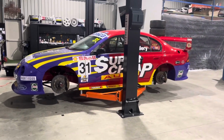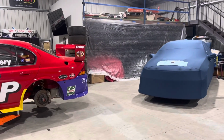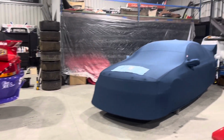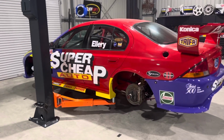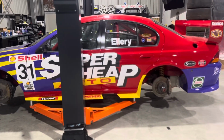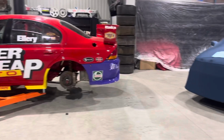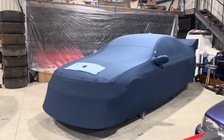So, Tuesday night, the time has come. We're going to rip the cover off this new project that we've got sitting over here. The main reason why we're doing this now is we've had a lot of people message us wanting to know what's next once we get the Super Cheap Auto Falcon of Steve Ellery's back up and running again. Obviously, we're only about 75–80% of the way there, so there's still a bit to go. You guys who have been following would be across that. But guys want to know, hey, what's coming up? So we thought we'd introduce you to this new project that we've got sitting under the cover over here.